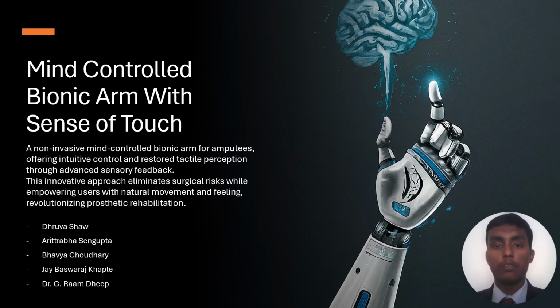Greetings, I'm going to present to you the mind control bionic arm with sense of touch. In short, it's a replacement for an actual hand, with intuitive control and tactile feedback. Our team consists of 5 members from the biotic department, robotic department and the electronics department.